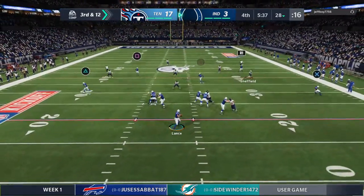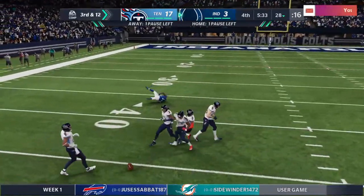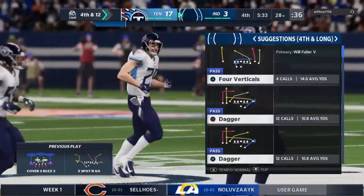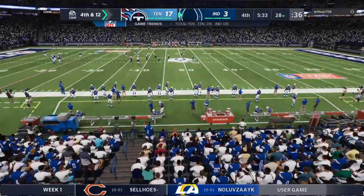On 3rd down, he'll drop to throw. Looking deep for Hilton. Incomplete. He had his hands on it but couldn't pick it. But it's now 4th down. They'll probably spend a little extra time dissecting the game film after this one.